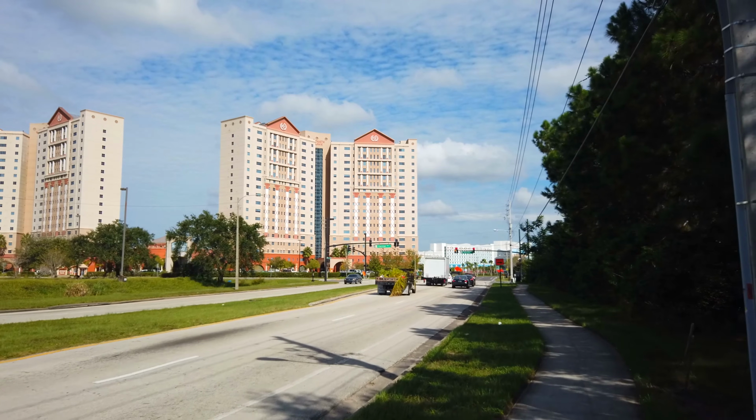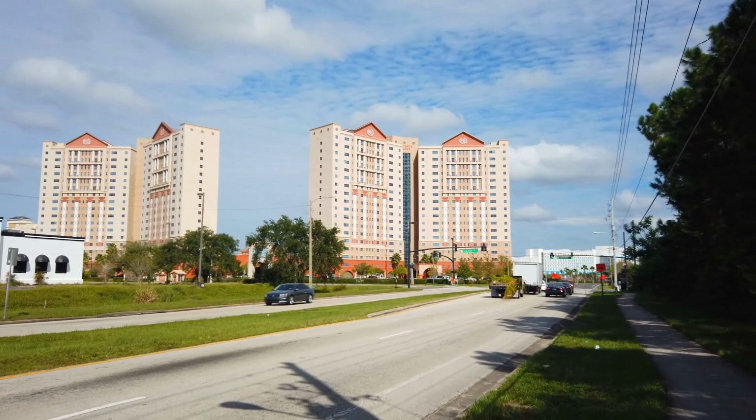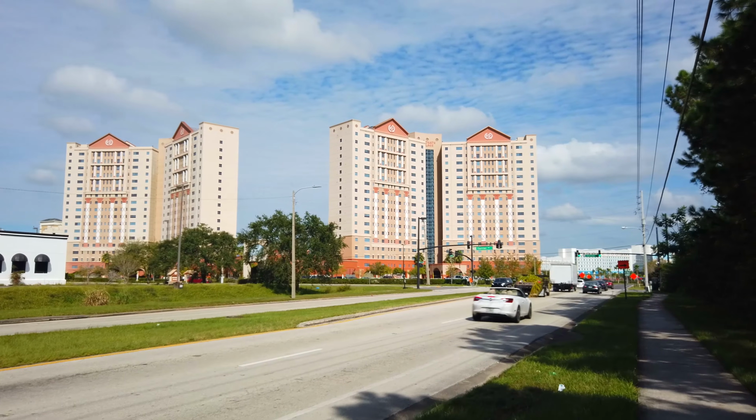There's someone with his load hanging out the back. Can you see that? He's got the load hanging out the back of his truck there. He's going to drop that in a minute. All this pile of bits of tree and everything.